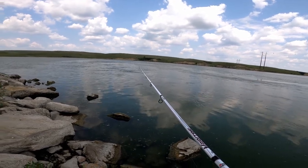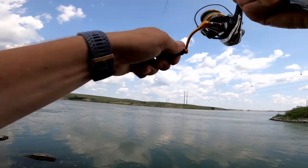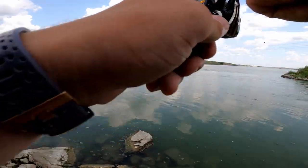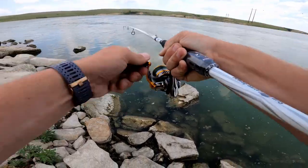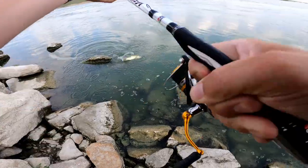That's a fish. That's a fish. Let's go. On the June bug. That's a big boy. Oh, that's a big fish. Feels like a big fish anyways. He's fighting like a big fish. See, he's gonna jump. He's gonna jump. It's a big one. It's a nice one.